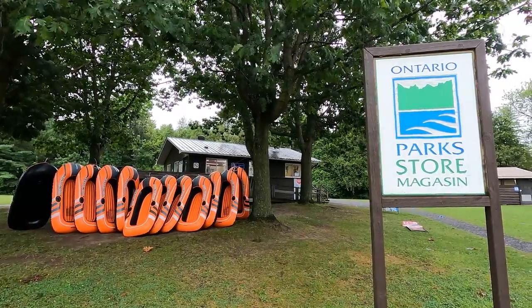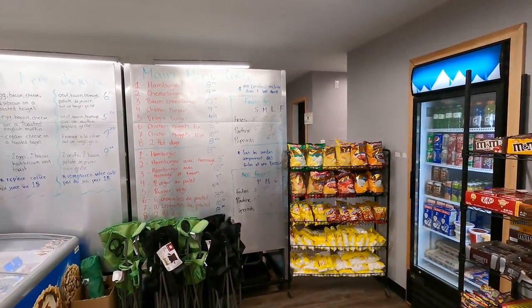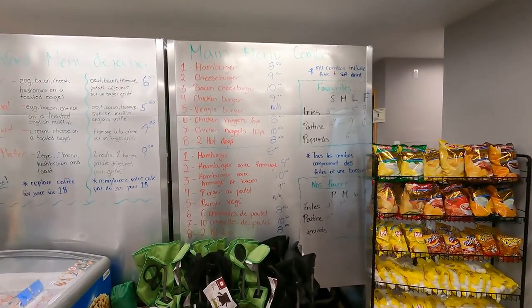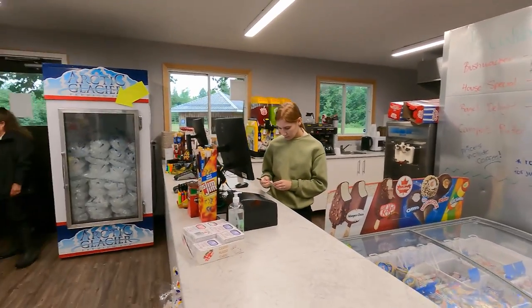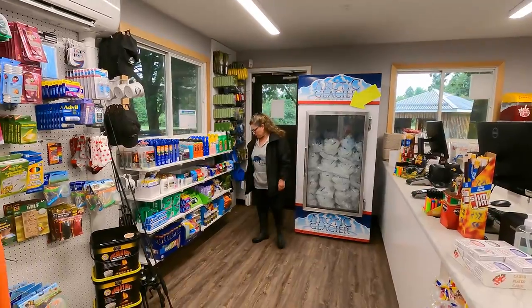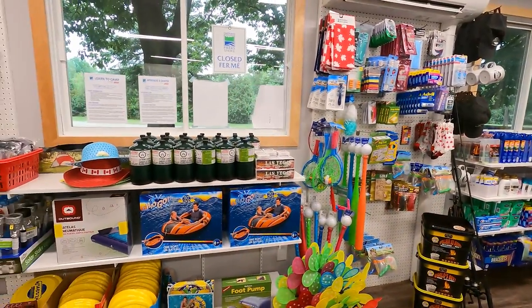Park store has a few perishable items such as milk, bacon, cheese, and some cold drinks. A few non-perishable food items. There's personal items, some toys, and some camping supplies at the store. There's also a restaurant where you can pick up things like hot dogs and burgers. They eat outside on the patio.